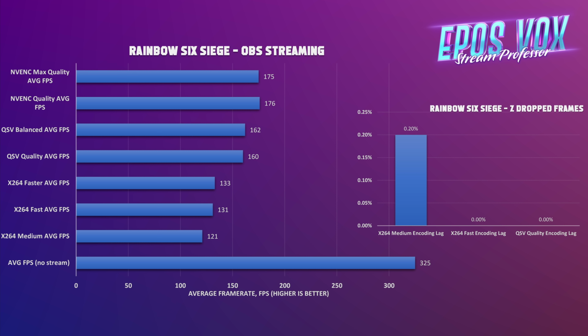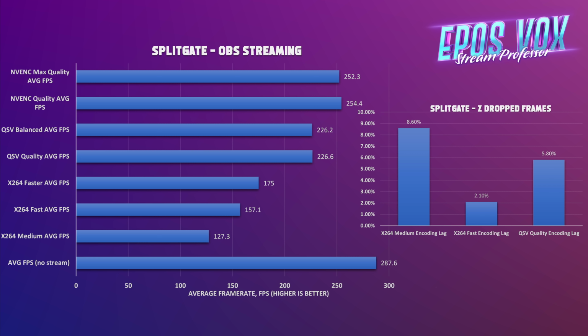Nvidia NVENC running on that glorious RTX 3080 is the best performing of the three in terms of in-game frame rates. It's wild. We're talking nearly double the in-game frame rate compared to X264 in some cases, all with never encountering a single bit of encoding lag.